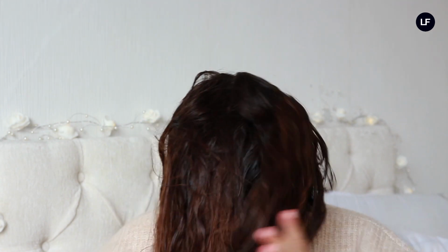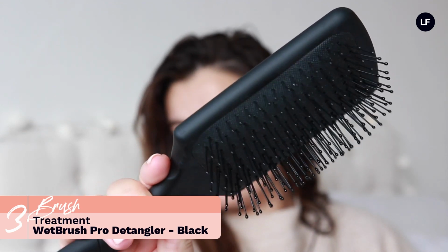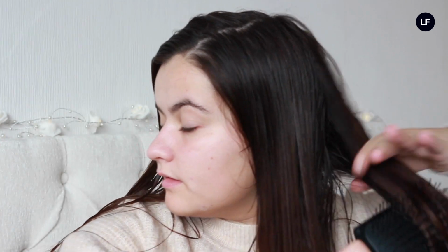So I like to let my hair towel dry for as long as possible just to reduce the amount of heat that I do put on my hair. However, I do have some products that are going to help protect my hair from blow drying. I'm just going to brush through with a wet brush. Wet brushes are incredible. They don't pull on your hair. They get all of the knots out. They don't hurt. I used to use normal paddle brushes and these brushes changed my life. I absolutely love these so much.